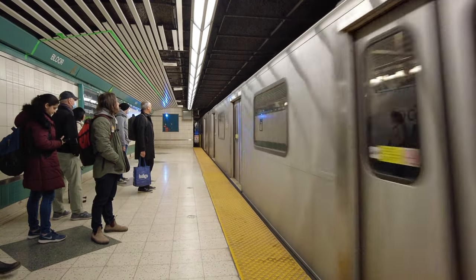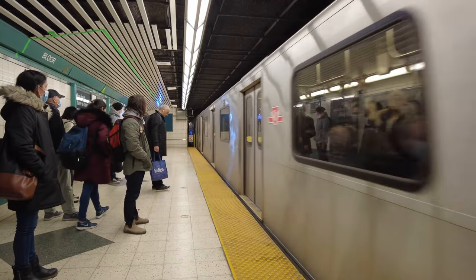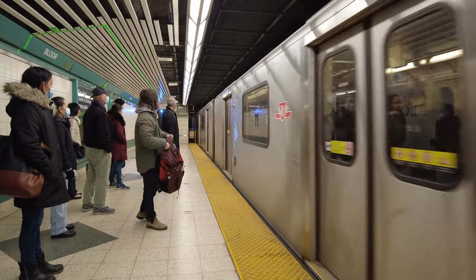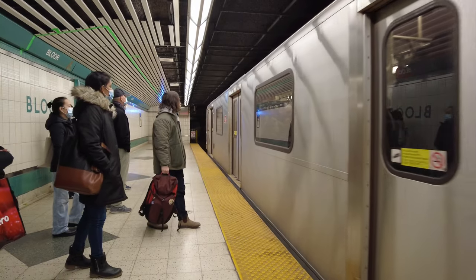Oh, that's a busy train. Oh, there's a delay. Sometimes when this happens, it's better to skip the train if you don't want it to be too crowded, but yeah. Let's see how many people get off.